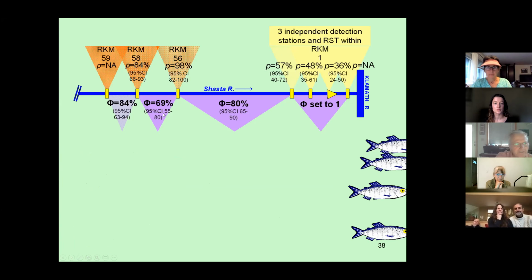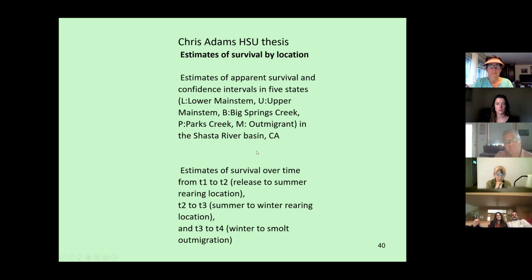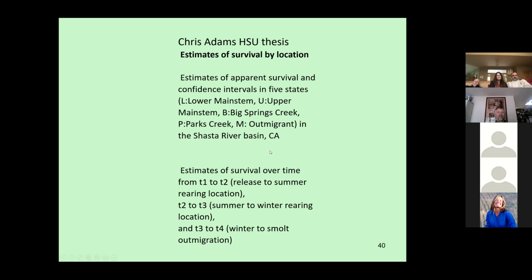Yeah, that's pretty much the story there. So the missing piece of this study was that the smolt survival estimates are only available from one location, and the survival through other life stages was unknown. So Chris worked for us. He's part of the project in 2006 and 7, and he really pioneered some of the work along with Kerry Morrow, who lives down in South County.